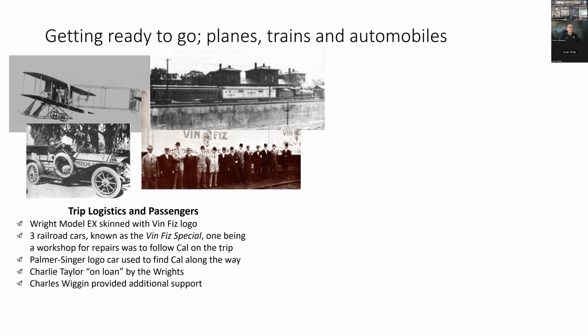Charlie Taylor joins them on loan from the Wrights to be the mechanic for him, and Charles Wiggins provides additional support. Mabel and Cal's mother go along with a variety of other Vin Fiz executives and Fred Wiggins as well.